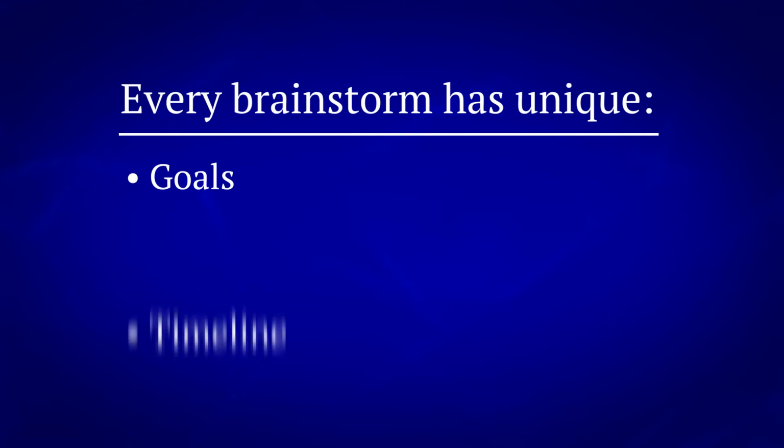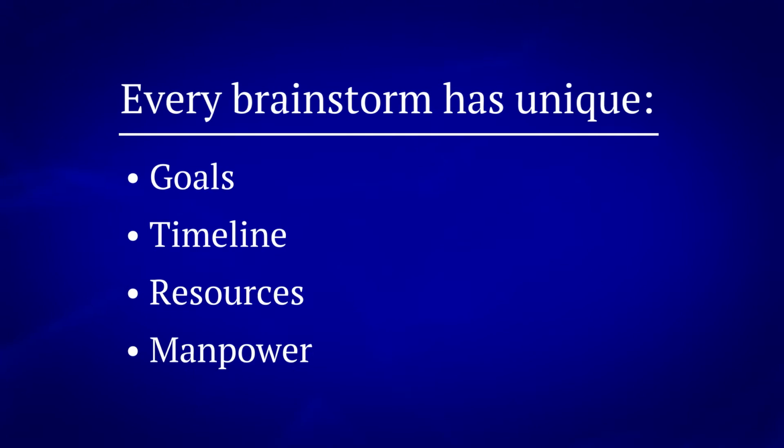But keep in mind that every brainstorming session has its own goals, timeline, resources, and manpower. So, what makes the most sense for your own scenario?